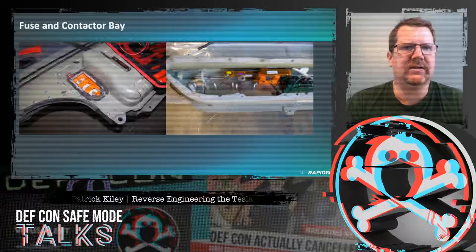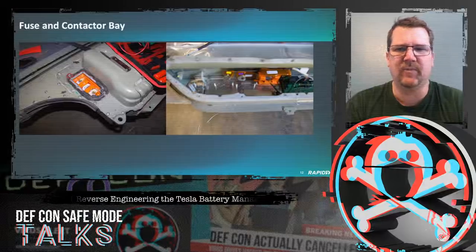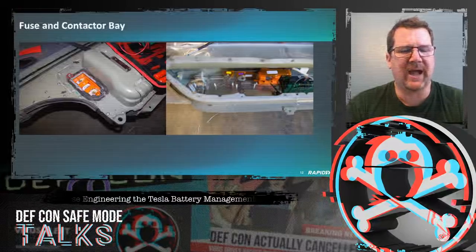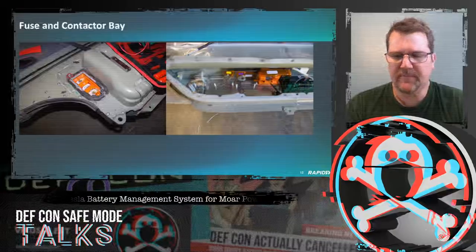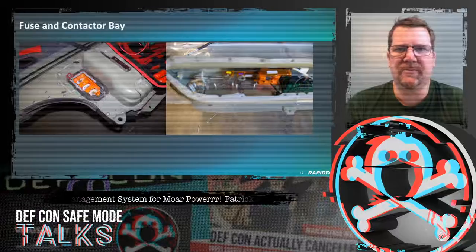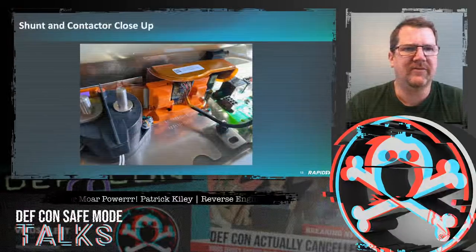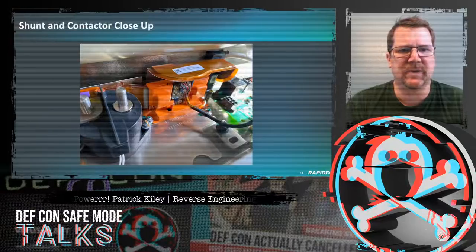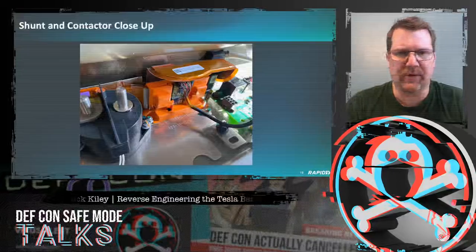So in this next picture, we have the fuse bay, which is up at the front of the vehicle on the opposite side of where the coolant tubes enter the pack. Here the cover over the fuse is removed and the old fuse is visible, the fuse that actually has to come out. And then on the right, we have the contactor bay opened up, the cover plate removed, and the old contactors removed. Here we have a close-up of the current shunt. You can see it sits right next to the BMS. And then the new contactors are installed at this point.